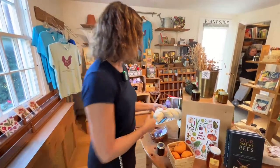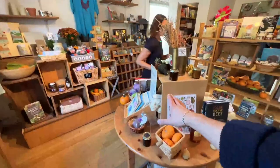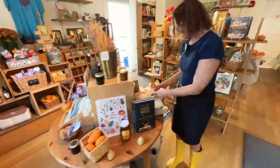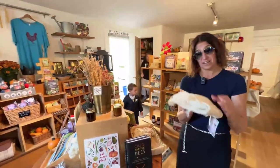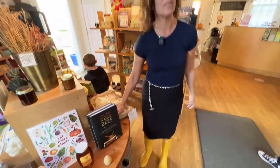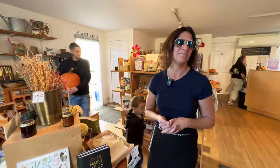And then we work with local Queens artisans actually. The sheep that live here actually produce that yarn. That's right. And then we send it to local Queens artisans who then create these beautiful art pieces of fabric and scarves with it. And you can purchase that here in the farm store. Oh, that's wonderful. Yeah, it's really great.